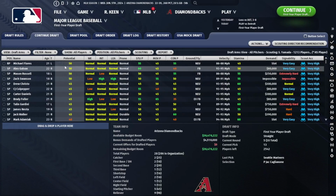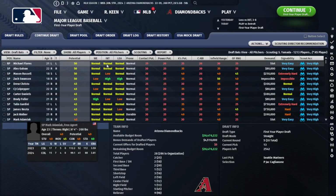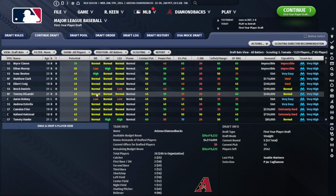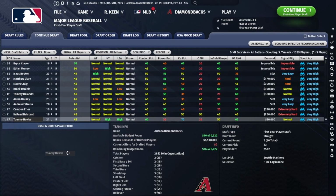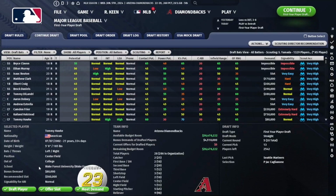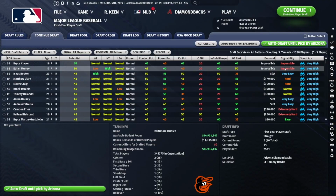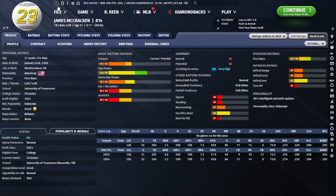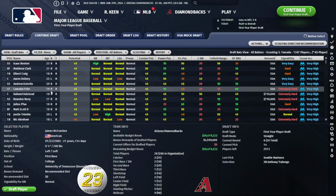None of these guys are standing out to me, so we're going to go back to the bats. No, we're sorting by potential. Go back to the bats, and Tommy Hawk is still here, so we are going to take Tommy Hawk from Wake Forest. Bada boom. And once again, now in the 6th round, my scout thinks we should take this shitty first baseman, shitty pitcher combo guy. He's a two-way guy, but he's bad at both of the ways he can play.